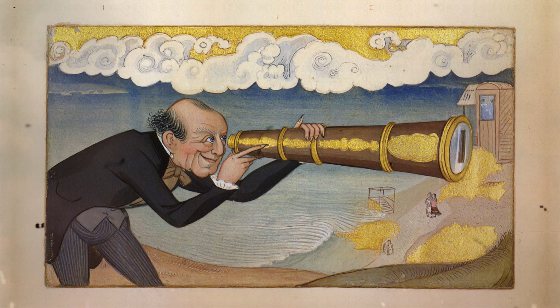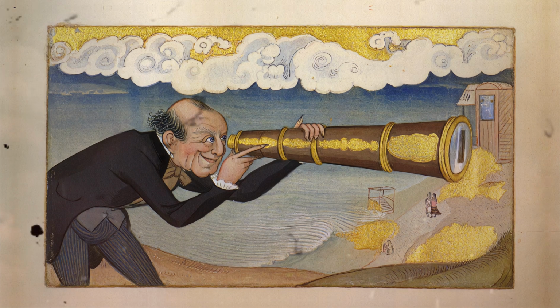But it wasn't just deliberate peeping that caused concern. Accidental encounters or situations where modesty might be inadvertently compromised were also a source of anxiety. What if a lady's bathing machine got stuck in the sand too close to shore and she couldn't be pulled out to a suitably private depth?